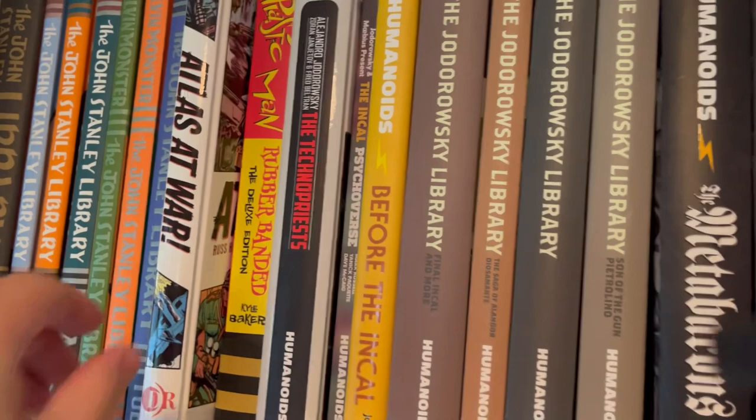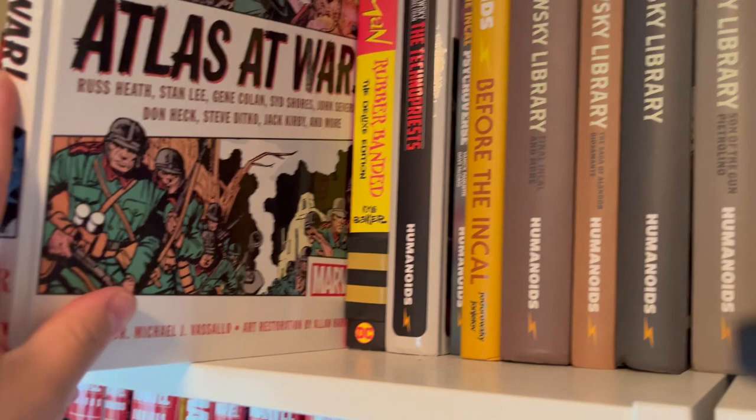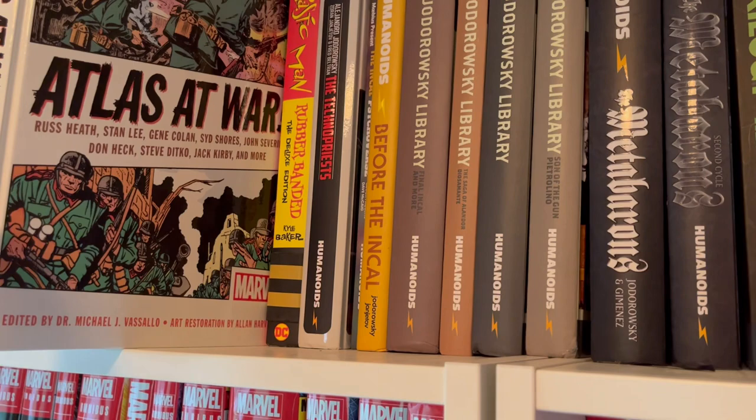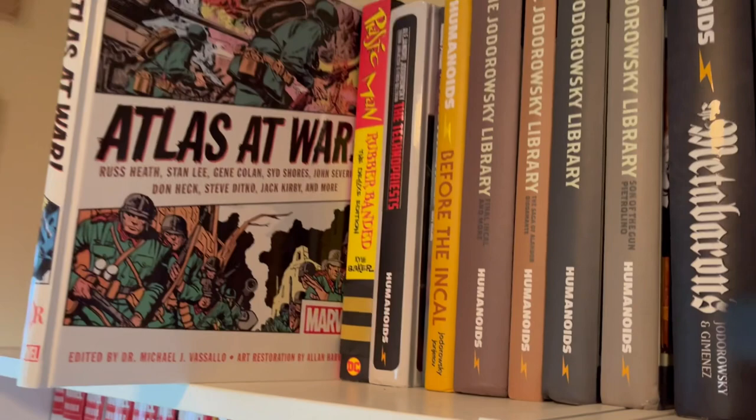This is the Atlas at War book. This was done by Dead Reckoning, but this is the Atlas era of Marvel, their war comics. So if you don't know, Marvel Comics used to be called Atlas and also Timely at one point. This is specifically the Atlas era, and it has great comic strips that are based on war comics. I'm trying to not be redundant here, but you have great work from Russ Heath, Gene Colan, Syd Shores, John Severin, Don Heck, Steve Ditko, Jack Kirby, and more.